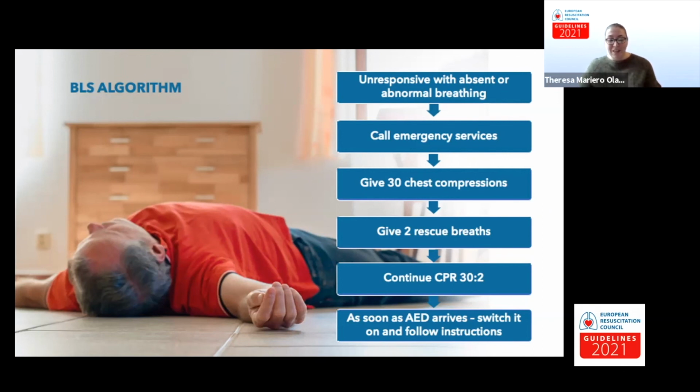So with these guidelines, we hope to have provided a clear and concise instruction, which is easy to understand and will help rescuers feel more confident that their potential to help save a life far outweighs any potential harm from CPR.